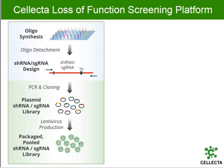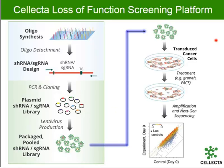So then how is the pooled screening done? Once the library is made, we have the library packaged here, and as I mentioned, it's cloned into a lentiviral system and packaged in lentiviral particles to ensure that we get high efficiency transduction or infection of cells with the library in the screen. And so once the packaged library is made as lentiviral particles, it's introduced into the cells. And this is a critical step in the process because it's important to have the full library completely represented in the cell population at the beginning of the screen in high enough numbers so that you're going to get robust results at the end.